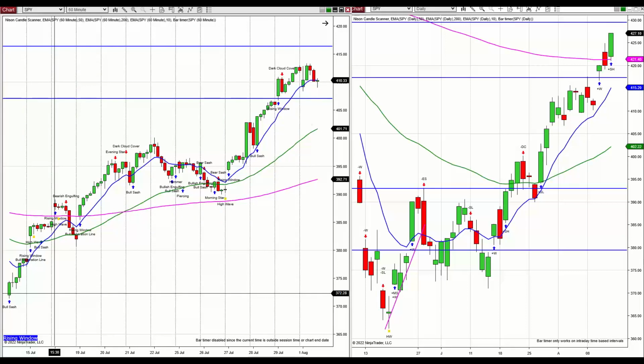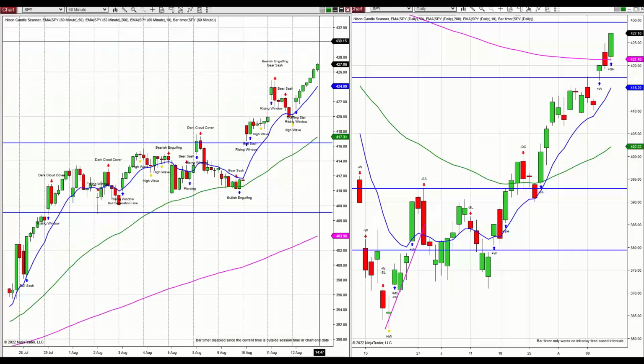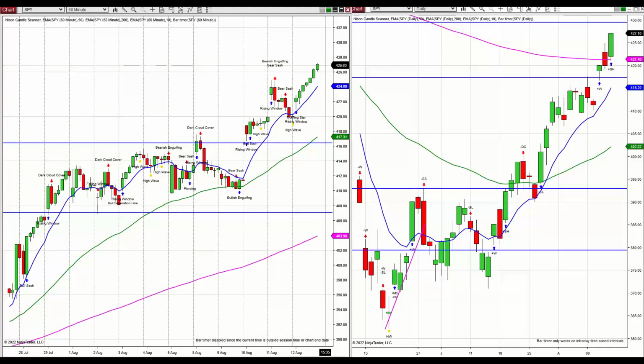I'm going to pull that back a little bit more. There we go. And if we take a look at this, we had another bull sash, one of my favorites. Again, we got above here. This was a nicer run. Had a nice pullback here, another nice run on SPY. Am I still in it? No, but I have other reasons why.